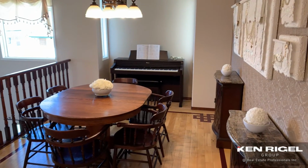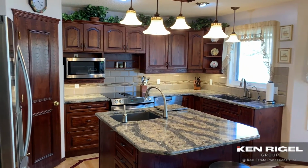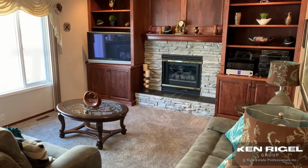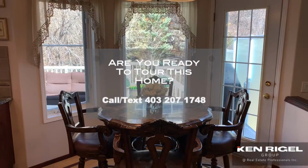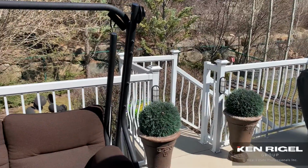So we're gonna head back down. You've got a formal dining space here too. And then on the back of the house, you've got the kitchen and the family room, which is just absolutely perfect for having everybody around while you're entertaining. And then a beautiful, well-landscaped backyard as well.